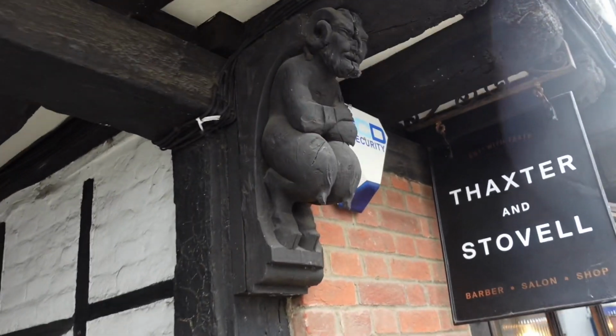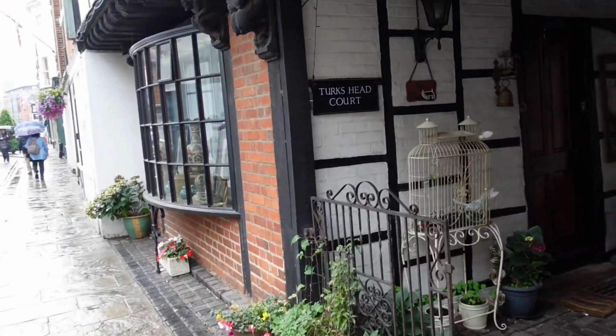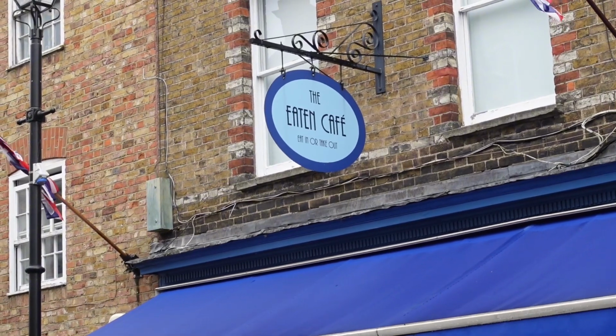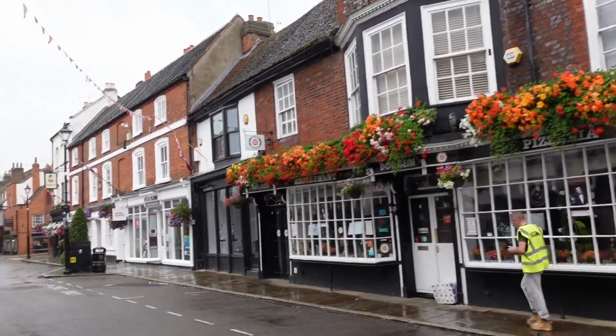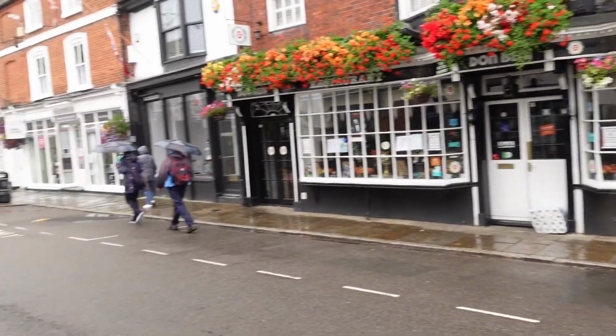Ooh, he's got a cracked, open head. Turk's Head Court. That's cool. I like that. It says the Eton Cafe. A little play on the word Eton. That's fun. Quite a lot of little shops, isn't it? Quite a lot of shops lining the main street of Eton. A lot of Turkish barbers. Right. As you walk up and down. Yeah, I've seen a couple of those.